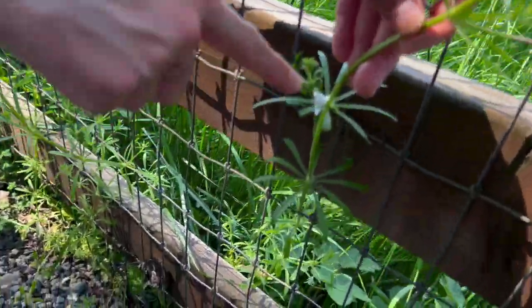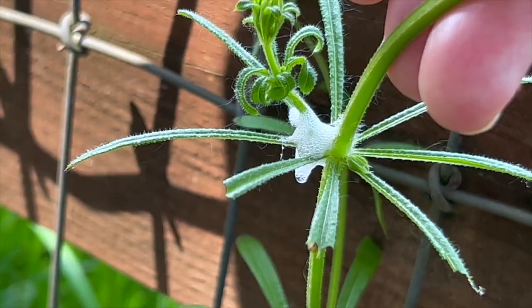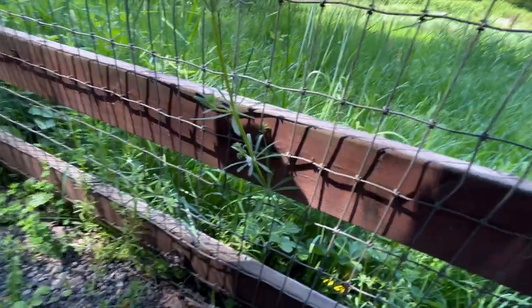This is a spit bug. And that's a spit bug. Notice it has a bubbly, spit-like appearance. Hence the name. And they eat the phloem or the sap of the plant species. Oh, there's a plant species attached. I don't want to pull on it.